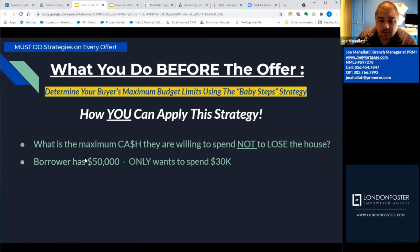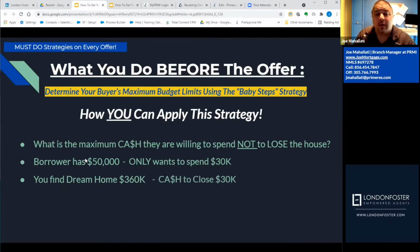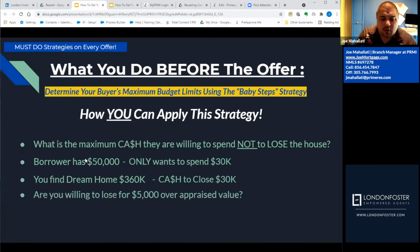Okay, fine. Again, try to push the limits. Find out what is the maximum they're willing to spend. Pose the question: if you find your dream home and the property comes in at 360, cash to close in this situation is about $30,000. Down payment, closing costs, pretty much everything. Ask them, are you willing to go $5,000 over the appraisal value?